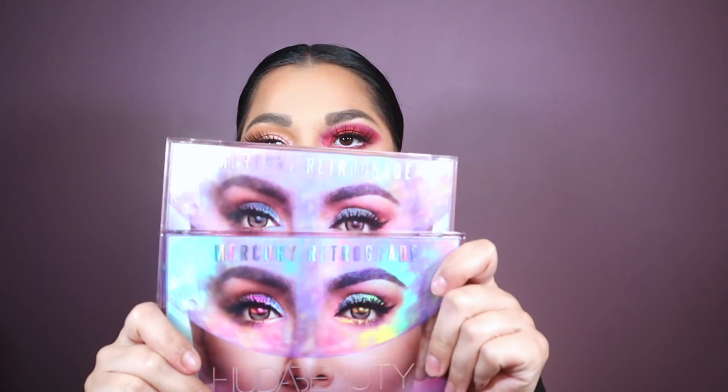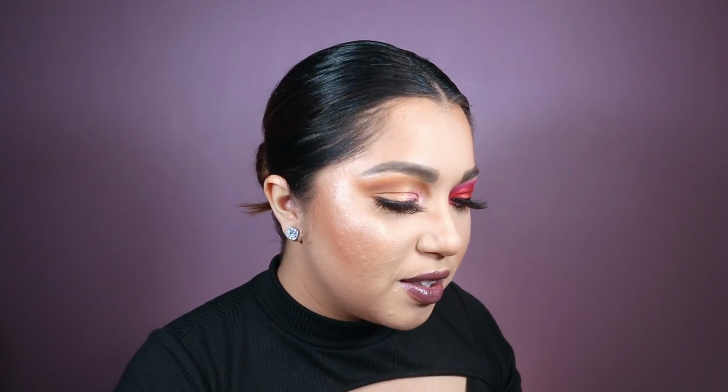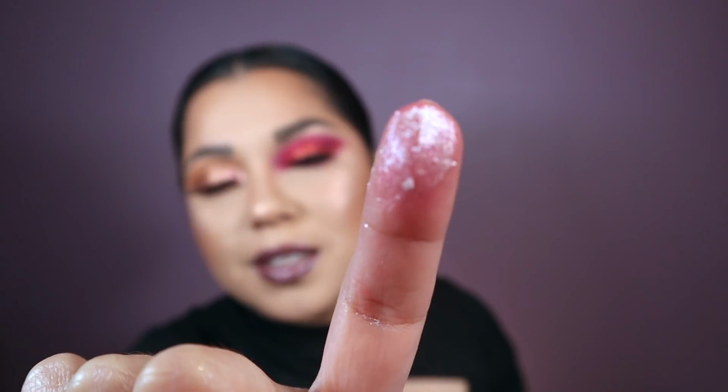So if you guys are interested, these have 9 buttery mattes, 6 high shine creamy metallics, 1 glitter powder, 2 sheer multi-reflective shadows. I really wish you guys could see Supermoon in real life, because I have never seen an eyeshadow like that. It's so creamy and buttery, like butter. I don't know how else to describe it, but when you feel butter in between your fingers, that's how Supermoon feels. It doesn't do it justice. It looks white, and then on my side it looks purple and pink.